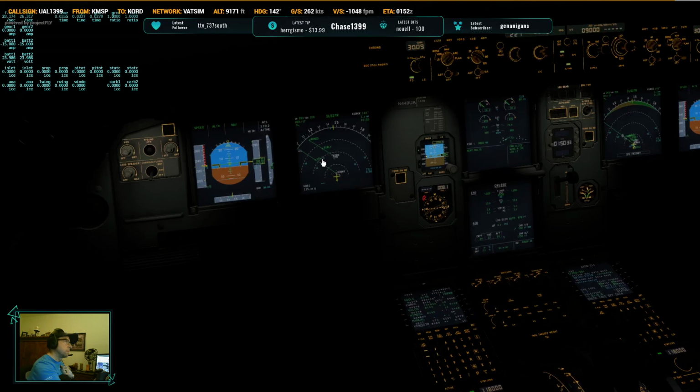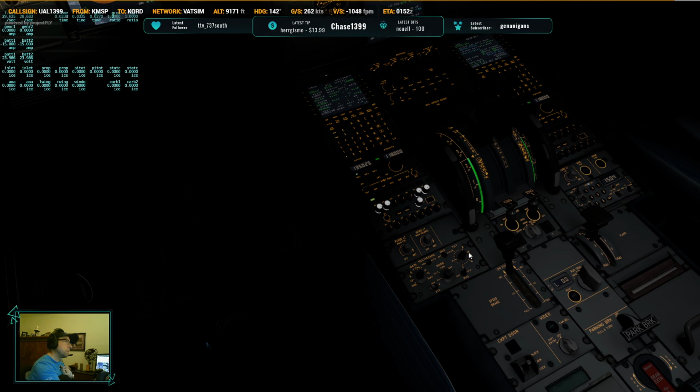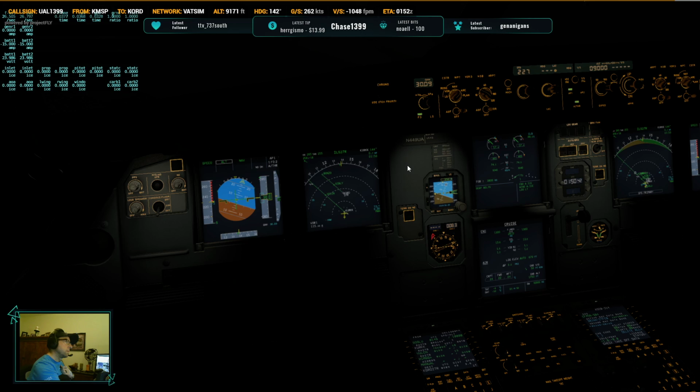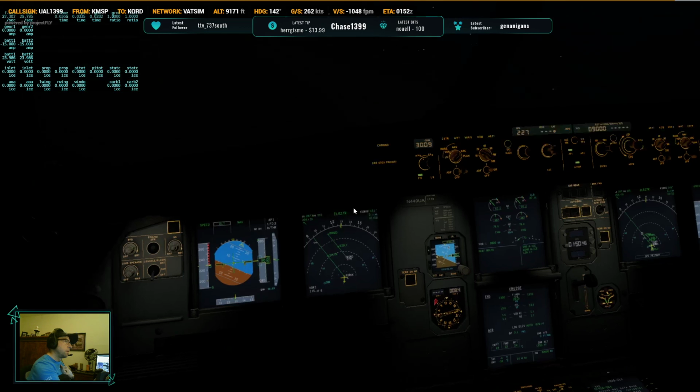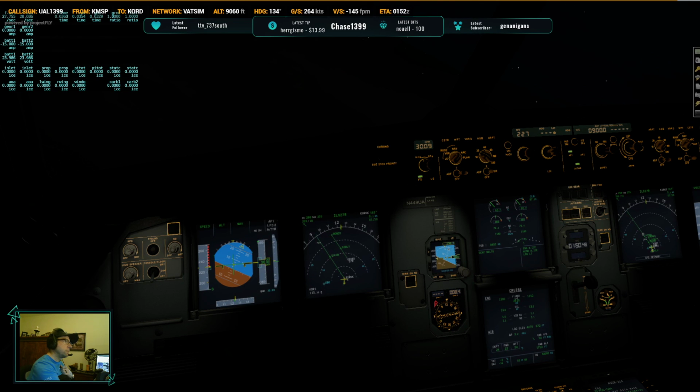O'Hare approach, good evening, American 7 with information India on board, descending to 110. American 7, Chicago approach, expect ILS runway 27 right approach. Alright, there's no weather, so 27 right is what we'll expect. Turn that off. United 1399, descend and maintain 7,000. Descend and maintain 7,000, United 1399.